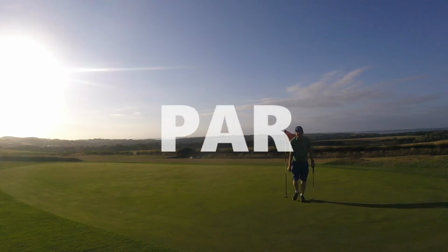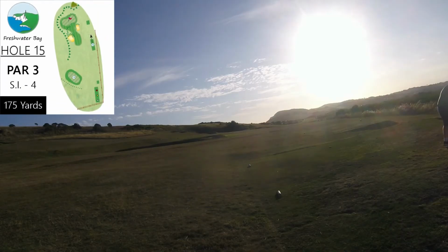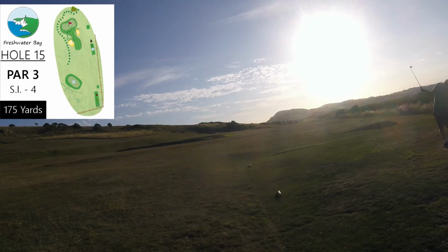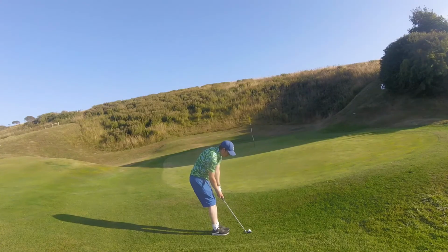So there we go, 4 pars back to back, and we have another par 3. Sorry about the camera angle here, I just didn't quite turn it enough, but you can see me off to the right hand side here. We've got the 6 iron in hand, and it was a lovely strike, if I'm honest. Just over the lip of the bunker on the right hand side, and it feathers its way down the channel just short of the green.